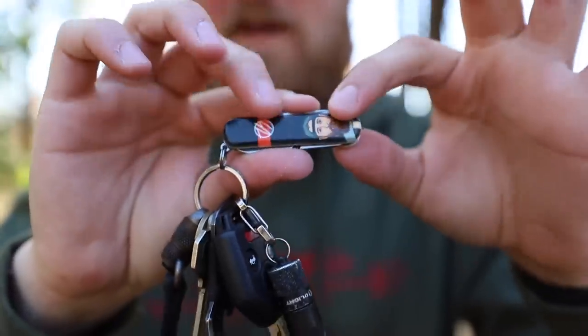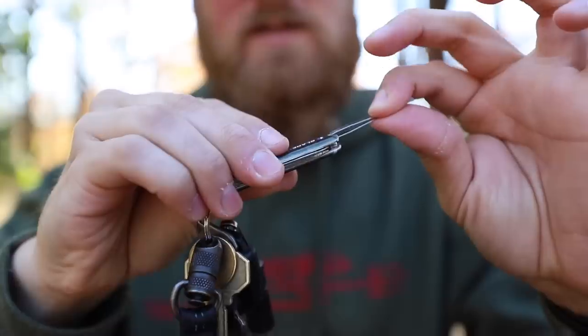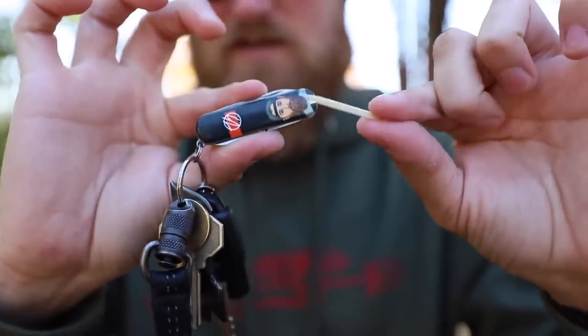And then probably my favorite thing and most useful on this side, the Blade HQ logo side, there is a little set of tweezers that pop out. Those are very easy to lose, so be careful with that. And then also under my face here is a toothpick. I never would have thought I would see the day with my face on a classic pocket knife like that, but it's pretty cool. Again, I still don't know if it's cool or funny. I think it's more funny than anything, but yeah, it's pretty rad.